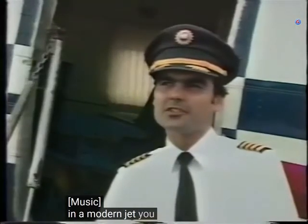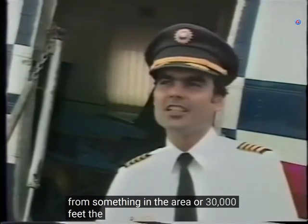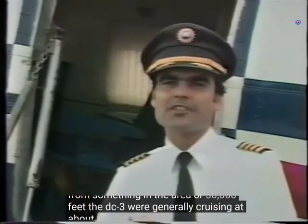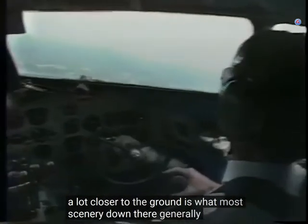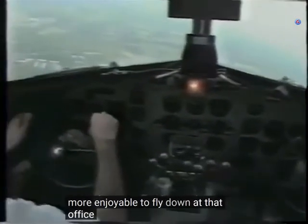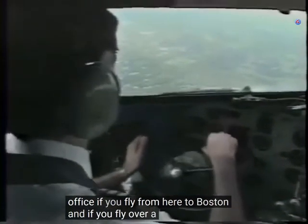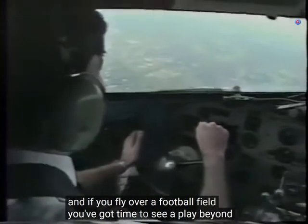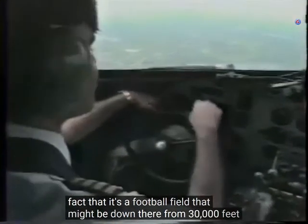In a modern jet, you cruise at something in the area of 30,000 feet. In a DC-3, we're generally cruising at about a tenth of that altitude. So you're a lot closer to the ground. There's a lot more scenery down there. Generally, it's a lot more enjoyable to fly down at that altitude. You fly from here to Boston, and if you fly over a football field, you get time to see a play, beyond the fact that it's a football field that might be down there from 30,000 feet.